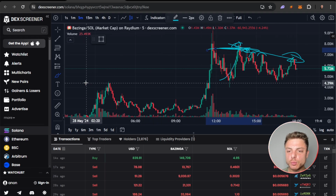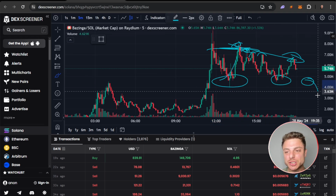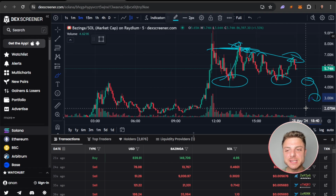You can see this level might now not hold. We bounced one time, we bounced two times. If we come down again, it's got a much lower probability. Absolutely fantastic trade. Now I'm going to go ahead and look for the next trade.